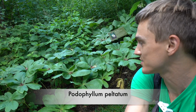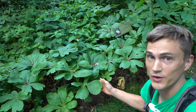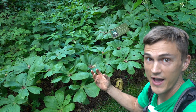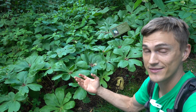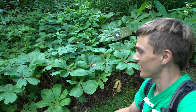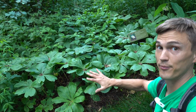All right, so here behind me is the mayapple, Podophyllum peltatum. Now this wouldn't really be classified as a summer blooming native, but it is a gorgeous, low growing plant that will actually produce wonderful flowers and then fruit. And I stopped and wanted to show you guys because this is in fruit right now, which gives it the name mayapple. And after the fruit has fallen or been eaten by critters like turtles, the plants will absolutely go dormant, and these will kind of just evaporate from the space.